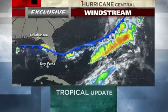What we're looking at is our exclusive wind stream graphic, which shows us that the airflow near the ocean surface is coming in straight lines across much of the region. Now that's good news. It's not tightly wound up in little circles there. We do have one region where the air is coming together right up in here, right where there is a cold front near the surface.